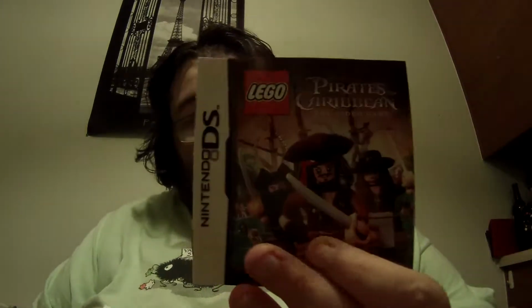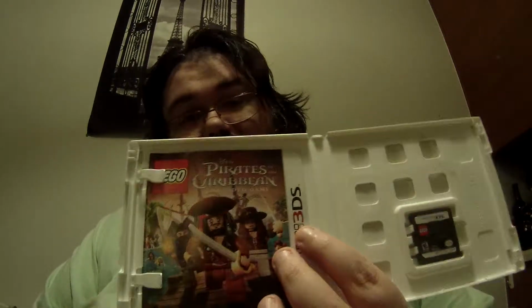Next we have for the Nintendo DS, Pirates of the Caribbean, the video game. Lego Pirates of the Caribbean. Oh, and that's another thing too. Some of these, the inserts are actually a little wrinkled, so it looks like they were a little water damaged or something. It's really weird. This one is also complete, and again, here we go. Okay, here's the manual for the DS version, which is what's in here, and here's the manual for the 3DS version. Huh. This is really strange.